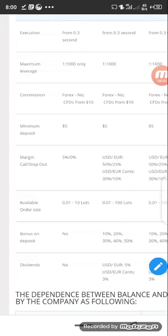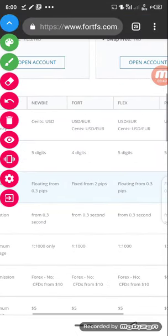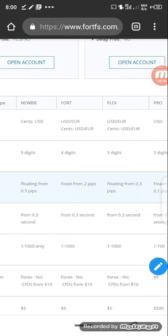Now let's talk about the other account, which is the Fort account, so that we can go deep into details. The broker provides you with either USD or Euro, and you can use cent for USD or Euro at the same time. And remember, the Fort account, I said it has a fixed spread. You can decide to trade with a fixed spread or to trade with the pairs which have no spread at all. That means he will be charging you commission.